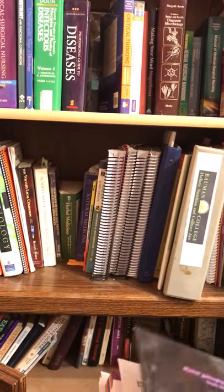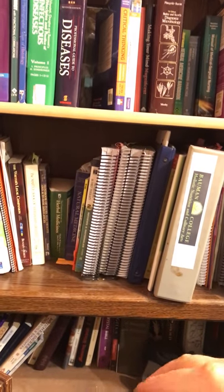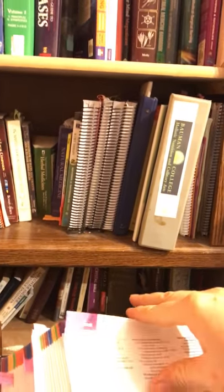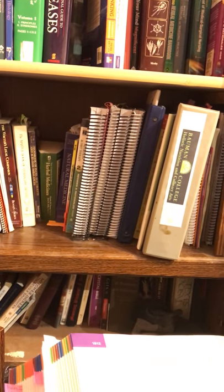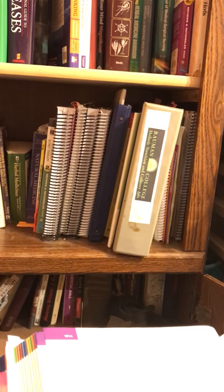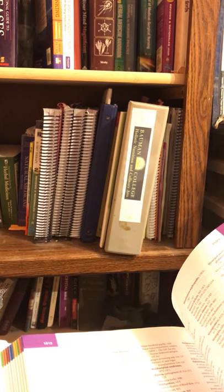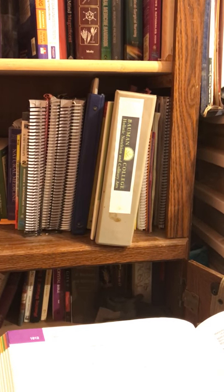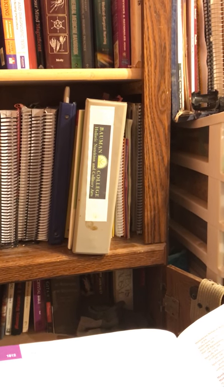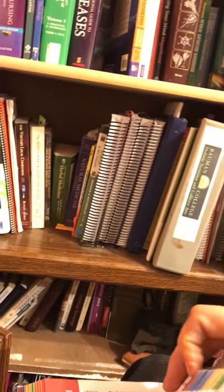Now, one thing about the common cold recently in Marin County, there was an outbreak of meningitis. Find meningitis here. And just look at the symptoms.